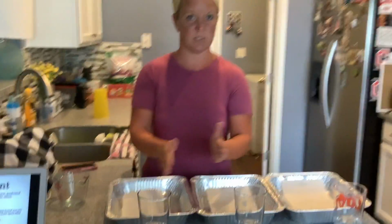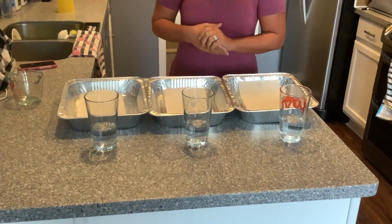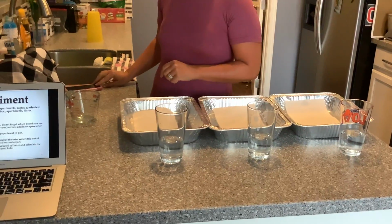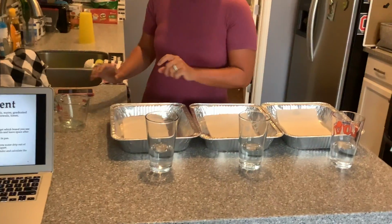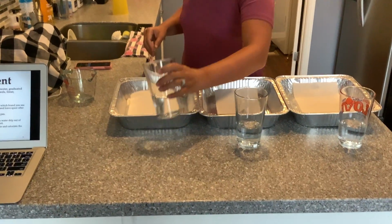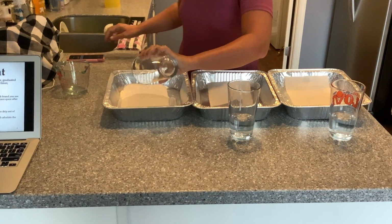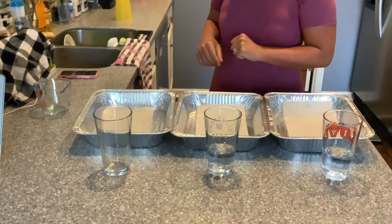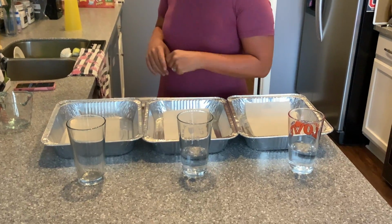So in order, we have Bounty, Walmart, Great Value, and the dollar store. 4 ounces of water already measured, and I'll set my timer, and I'll meet back up with you after I analyze the results and do the measuring. Alrighty. So I'm going to pour 4 ounces, just kind of in the middle. Start my timer for 1 minute. After 1 minute, I will throw out the paper towel and leave the water in the tray.